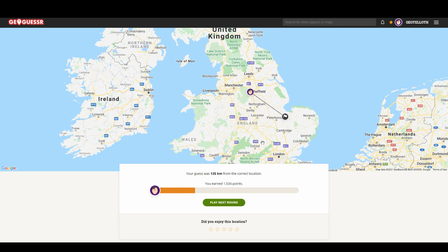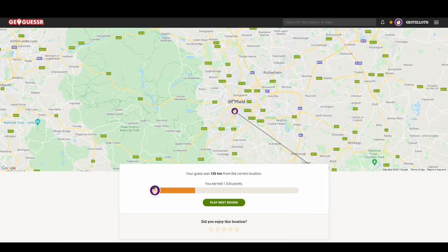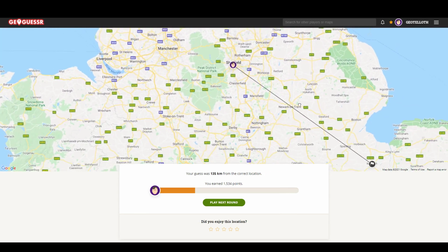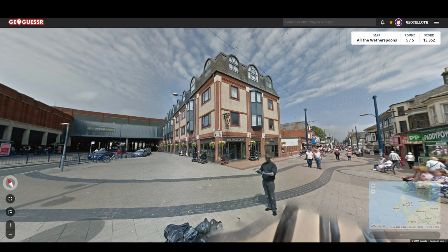I could have spent a lot more time looking for that, but I just had a feeling that it wasn't Sheffield, or at least I thought it was going to be somewhere smaller, like a village, and I didn't want to have a look. But there you go. Sometimes you're very off, even though you think you've got a great clue. So I think this is the final round.